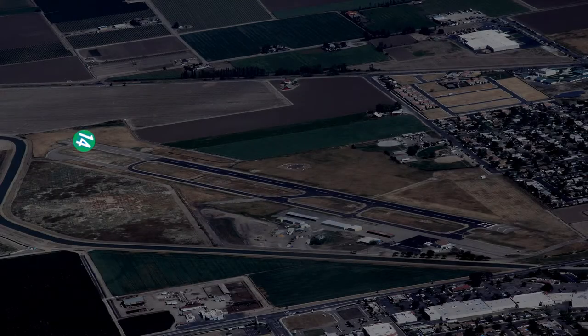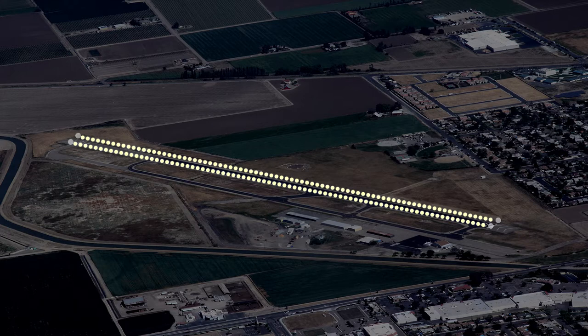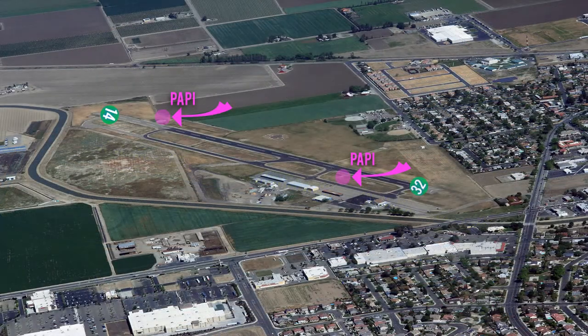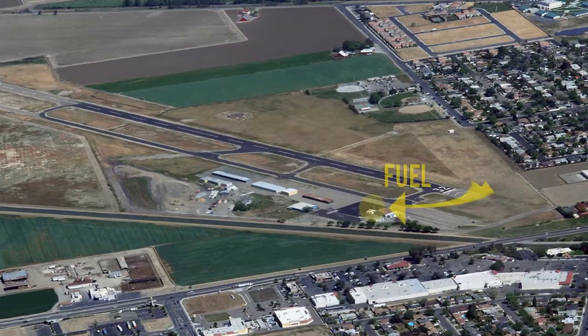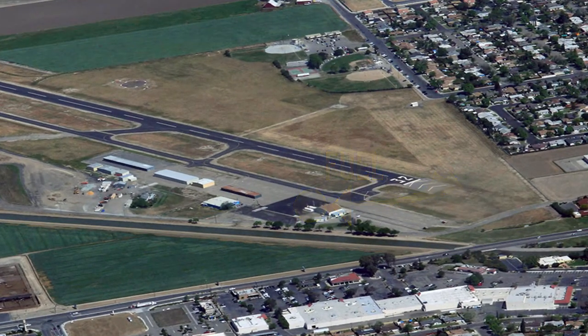On runway 14/32, there are medium intensity runway and runway end identification lights. Runway 14/32 has multiple PAPIs. This airport has a windsock. 100 low lead fuel is available.